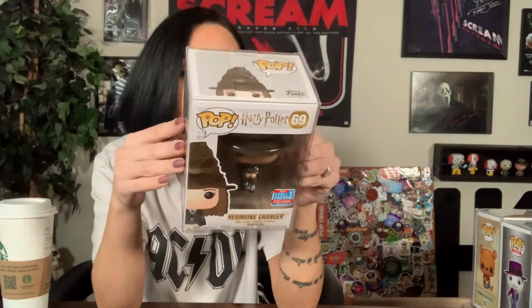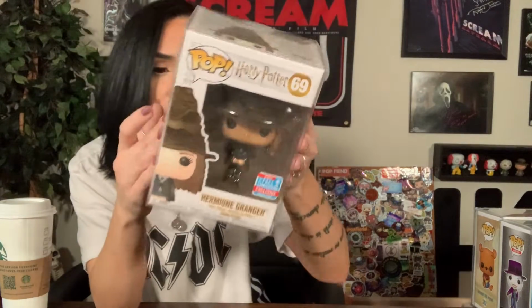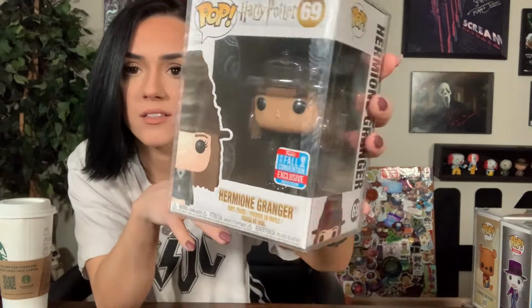But this is the Flocked Hot Topic exclusive Winnie the Pooh. He's like a life-size version. They need him in the next movie they make. Harry Potter, Hermione Granger, 2018 Fall Convention. This is her sitting on the chair.